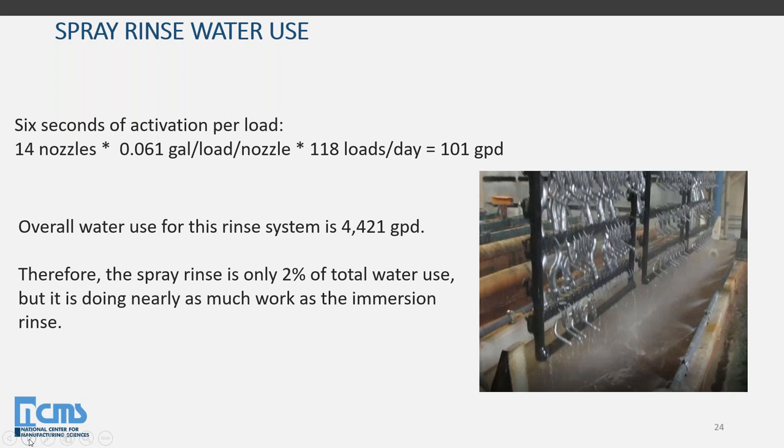So the overall water use for this rinse system, that two-stage counterflow rinse system, was over 4,000 gallons per day. Therefore, the sprays are only using 2% of the total water use, but they're doing nearly as much work as the immersion rinse. After we presented the cost and savings to shop management, they almost immediately added spray rinses to other rinse tanks.